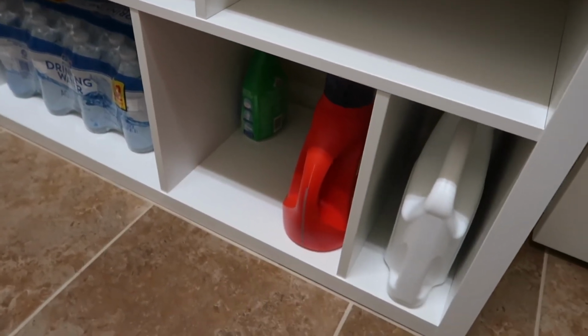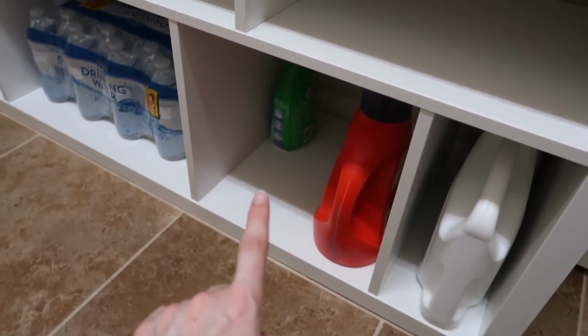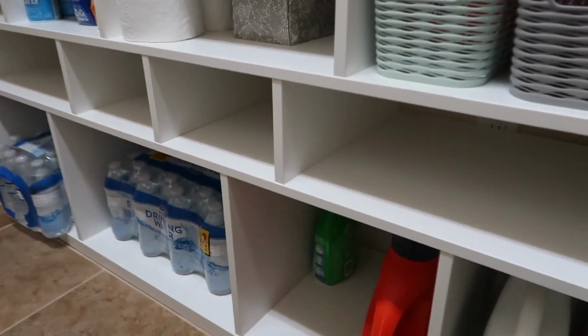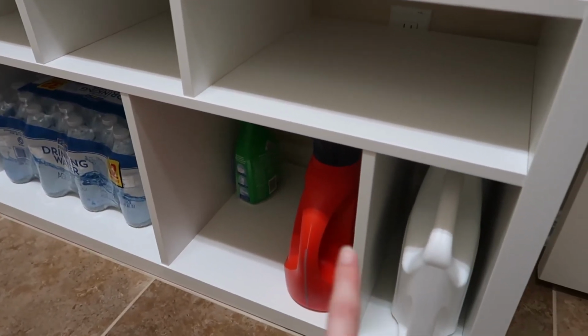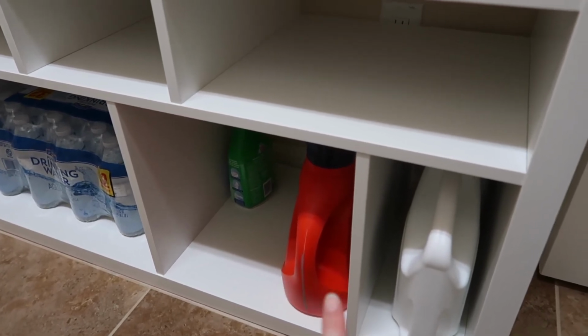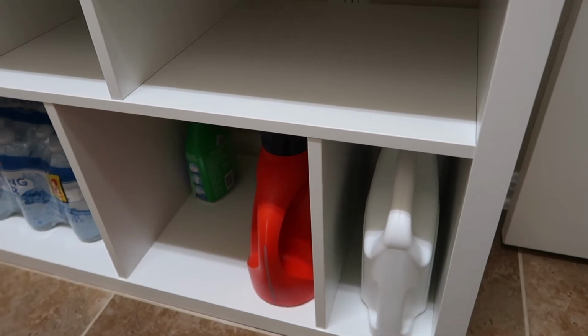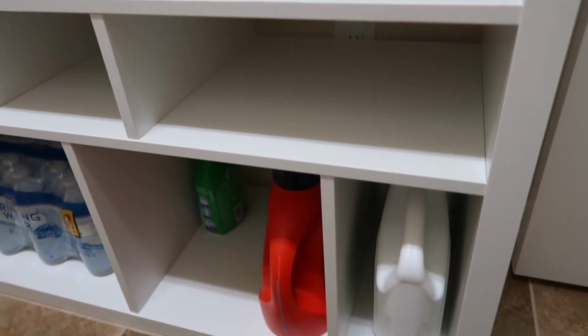Then I have my laundry soap here. Another cleaner, because it only fits down here, it won't fit in the upper spaces, so I'm not sure exactly. I'd like to get just one area that's all laundry stuff. This is some floor cleaner. I don't really use it a lot, so those might go, so I can use that for something else.